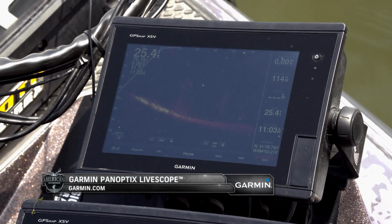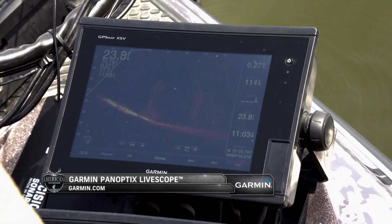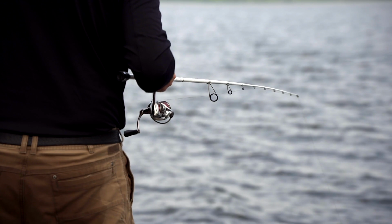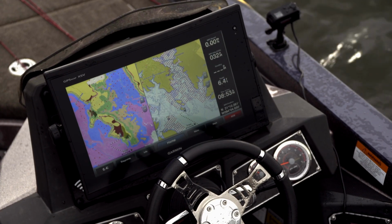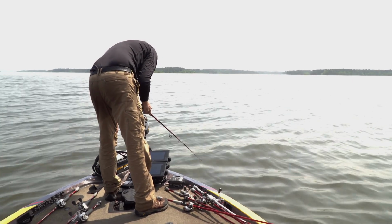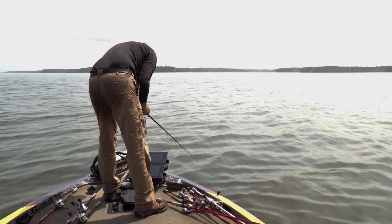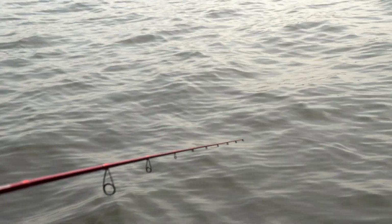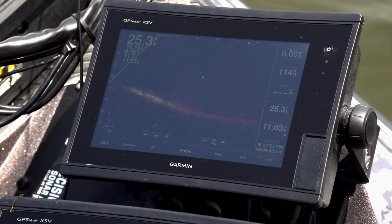Using mapping and sonar in your boat will help you locate areas that might hold fish. It's not uncommon for some anglers to spend more time looking at their electronics than fishing. What they're looking for can be anything from a jagged rough spot on the bottom to a brush pile. Once they find this area and see the fish, all that looking pays off with immediate bites.